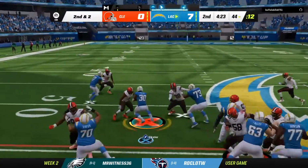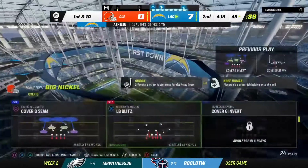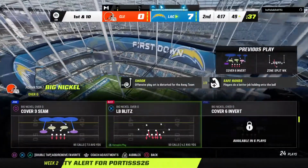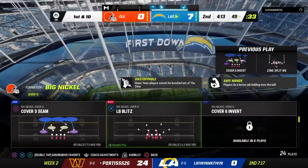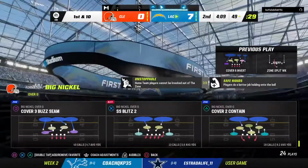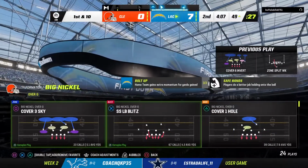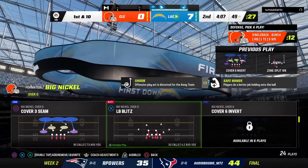It's Eckler again. And he'll get it into enemy territory just across midfield at the 49. 7 yards there and a 1st down. 2nd and 2 is prime time for a little bit of a gamble, isn't it? Open up the playbook, go play action, toss that bad boy deep. But in this situation, go ahead and give it to your back. Let him pick up a 1st down. Keep the sticks moving.